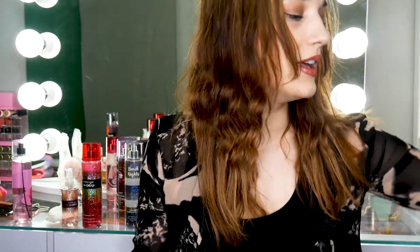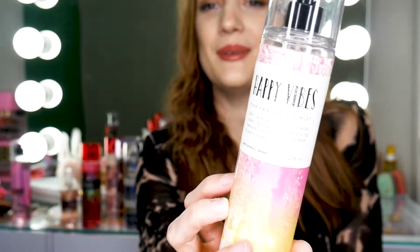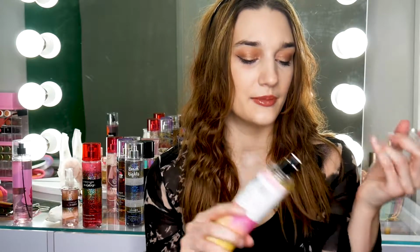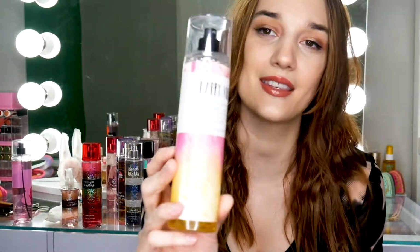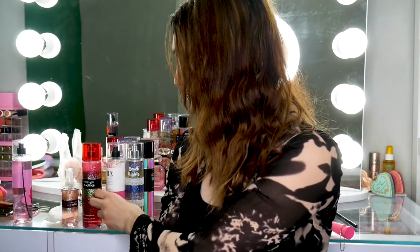Then I have Happy Vibes. Let me know if you remember this guy too. This was a fun collection. This is Pink Citrus, Crisp Pear, Fresh Honeysuckle, Sheer Vetiver, Dewy Orchid. And this smells like grapefruit and sunshine. That's basically the best way I can explain it, and I love grapefruit. Do I necessarily want to smell like grapefruit all the time? Maybe not, but I love grapefruits. I like eating them, I like smelling them, everything about them. So yeah, this is just a nice summer scent.